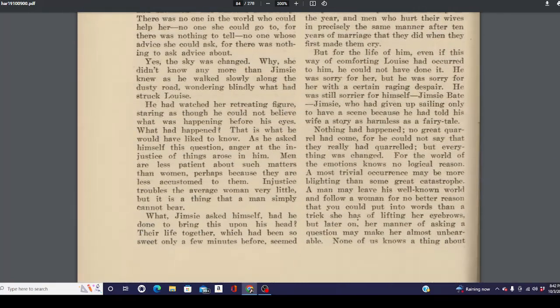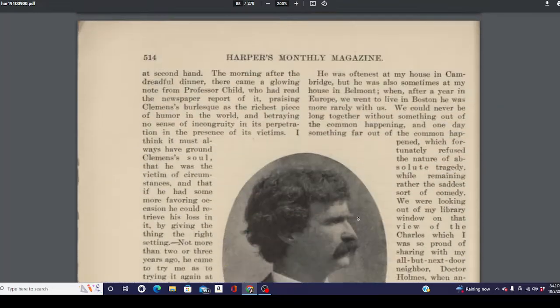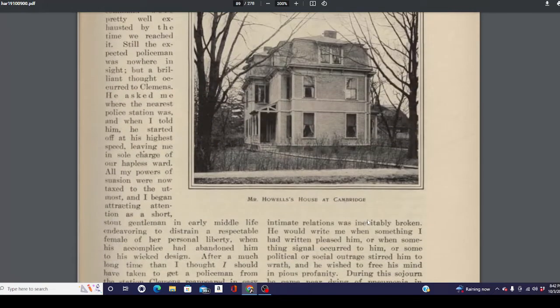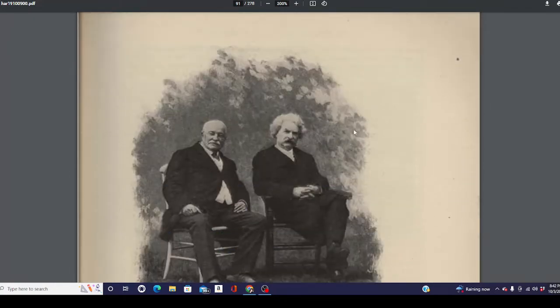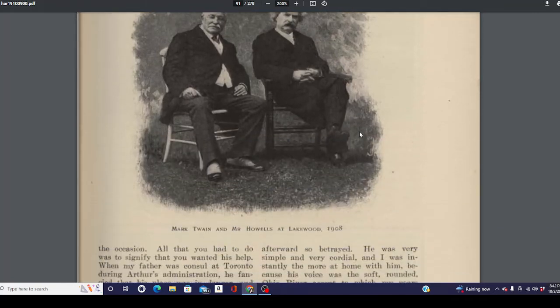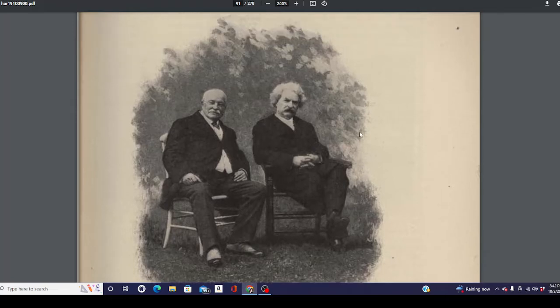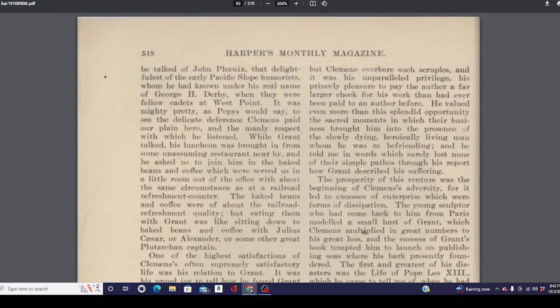Jeez Louise. And we got Mark Twain. A photo dated 1878. And Mr. Howells' house at Cambridge. I'd like that house, that's for sure. Oh my God. Here we go. We got Mark Twain and Mr. Howells at Lakewood, 1908. Wow, he was still alive in 1910? Very interesting.